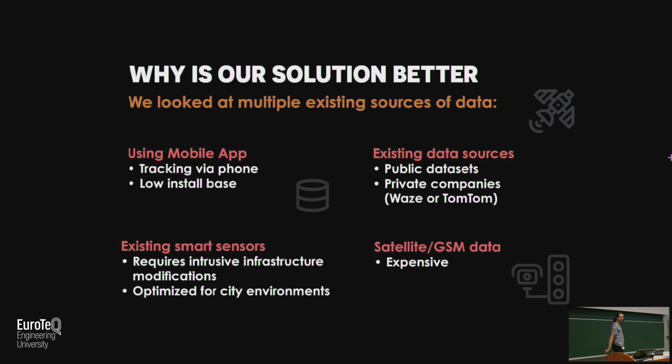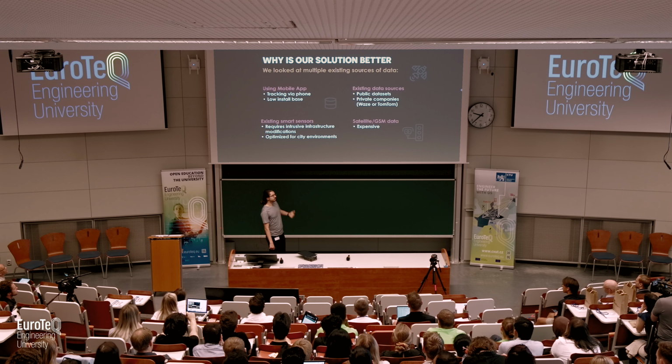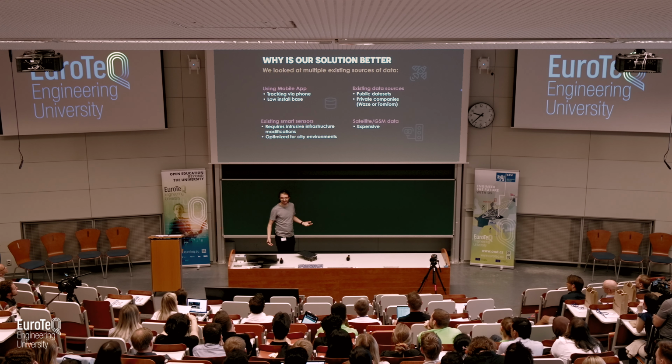So we actually built the thing, and we decided to look at why our solution here is better than any other solution that we've looked at for this specific use case. First, we looked at whether we can use a mobile app to track this, but people don't like to install random mobile apps that track them.